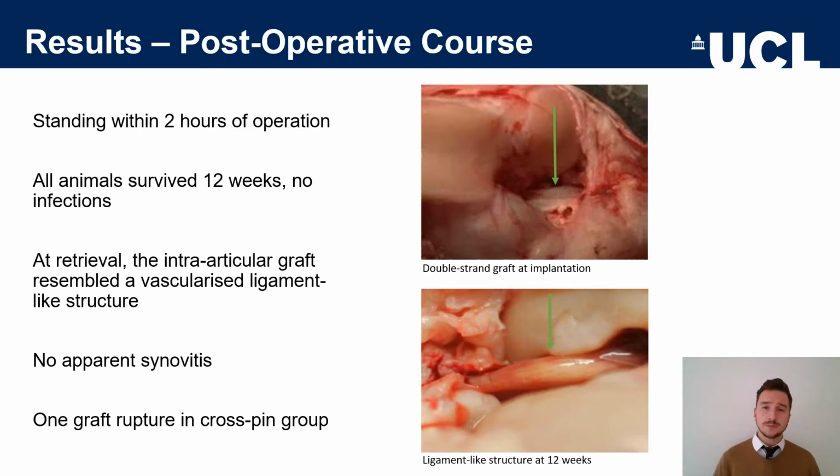So what did we find? Well, all animals were standing within 2 hours of operation, and all animals remained in the study for the duration of its course, and there were no withdrawals due to complications such as infection. At retrieval after 12 weeks, the intra-articular graft resembled a vascularized ligament-like structure, and there were no obvious signs of synovitis. However, in the cross-pin Stratus group, there was one graft rupture observed.